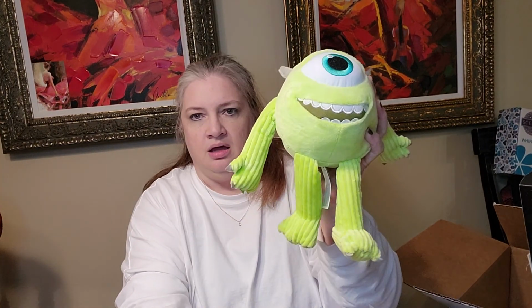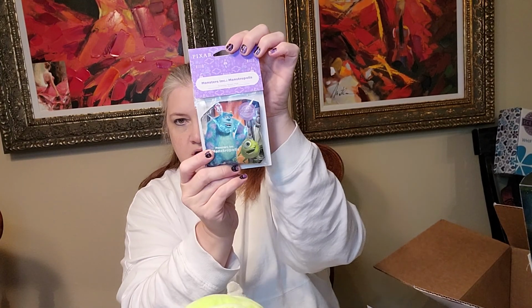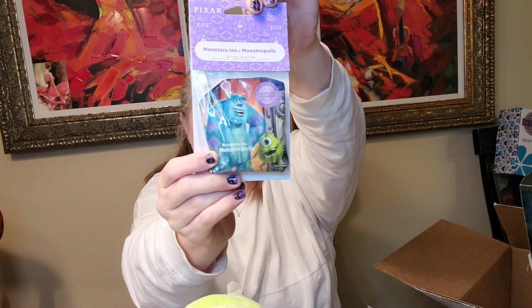So Mike sold out shortly after, but I was able to get him when I placed my order. So he didn't sell out in 23 minutes, but I think that he was within the first hour or so. And so they did offer him also. So he has the little pouch in the back for his scent pack, and little Mike. Now, with Mike comes the Monsters Inc. scent pack, and these I believe sold out almost as quickly. I actually don't know for sure if these are available or not right now, but I thought that they had sold out. So I have Mike.